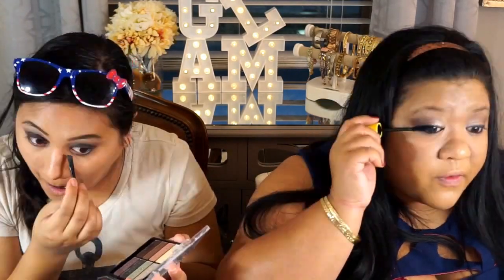waterline. Okay, so I hate this. This sucks. Awesome, because I bought that one. It's just kind of tinting my eyelashes, which is disappointing because this is supposed to be mega volume. I have really short lashes, so I try to rely on mascara to make it look like I've got something there. Now I really wish I got those falsies.